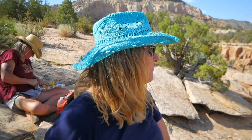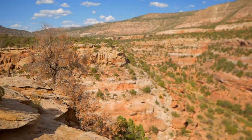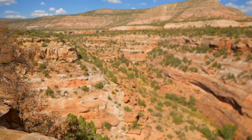So, and I didn't bring my other camera. Anyway, I'm in a beautiful, beautiful spot in a canyon, and I don't think you can see it.